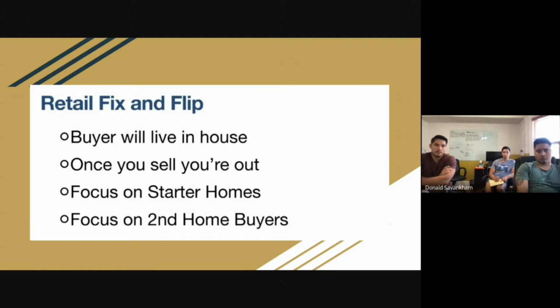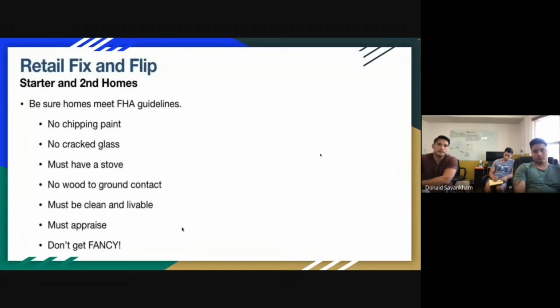Second home buyers are people that are upgrading from a starter home to a second home. So they've already lived their life as a first-time home buyer, and they want to just basically trade up. They want to go from starter to a second home with better upgrades. Those are the two different markets that we pretty much have always pounded and focused on. But we never really verbalized it like this. But this is really the market we focus on all the time. Retail fix and flips, starters and second homes.